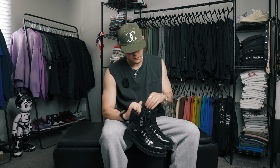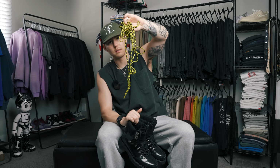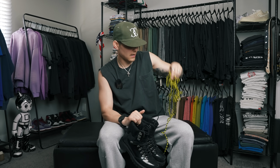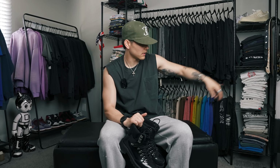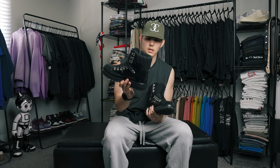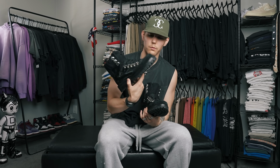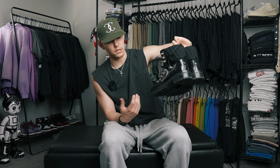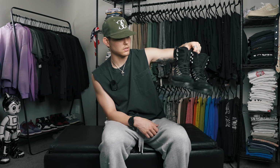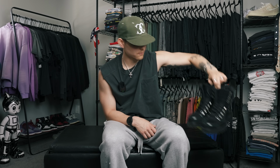And to finish it off with the footwear, I really didn't have the patience to flip the laces out on these, but I really would have if I had the patience. I feel like it would have been a cool way to add some color to this outfit, but I just got my Off-White boots. Picked these up earlier this year, I think it was like at the end of February. And I really love this pair. And I think these look really sick with this outfit along with the other 100 times I've worn them since then. So that is how we ended off the week.